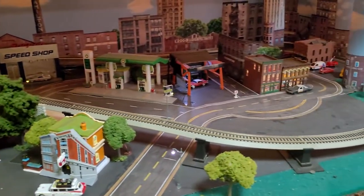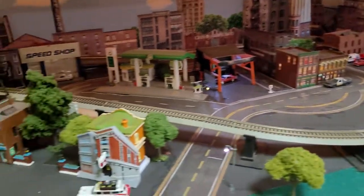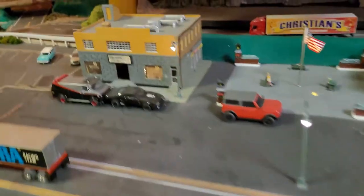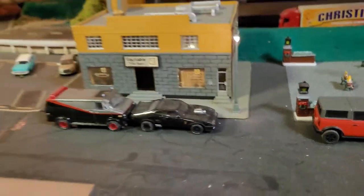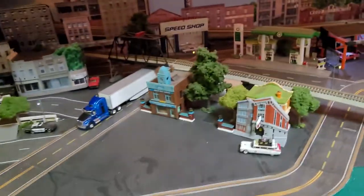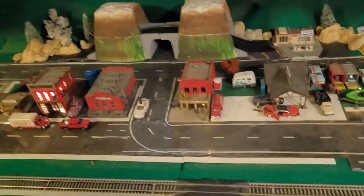My little city. There's Christine. There's the Blues Brothers mobile. Look at that. And we got Starsky and Hutch in front of the police station. Got the A-team. There's Mad Max's car. Pretty cool. Fuller car system. Totally integrated. Little yellow truck drives around the city all by himself. And of course, I got the Fuller car system on top, too.